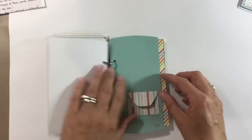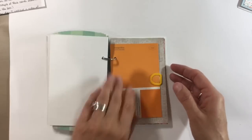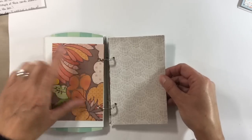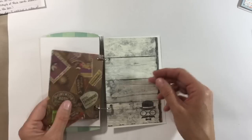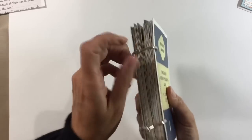More matte paper. Another paint chip sample here with one of those mini envelopes. More paper clips and paint chip samples. This one's been backed with a coordinating piece of paper. Just love that. Another handmade envelope, and I just think that is so much fun, and it's all held together with these binder clips. And let me just turn it on its side. Just look how chunky that is. I just love that. Thank you, Kathy.